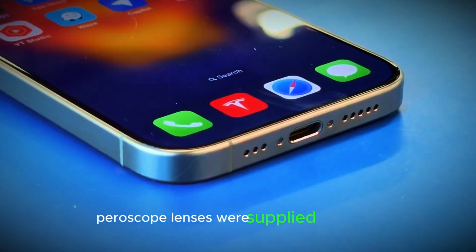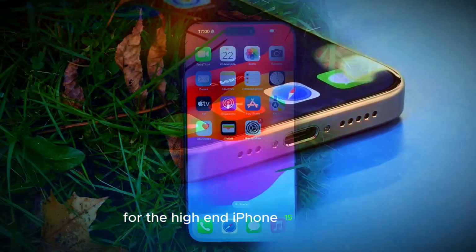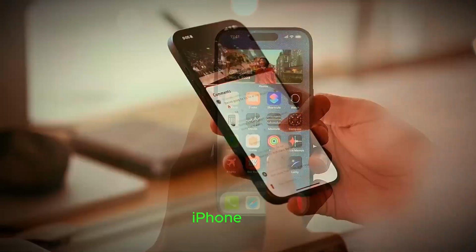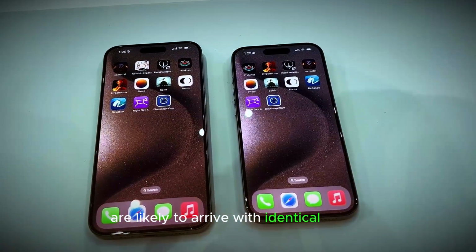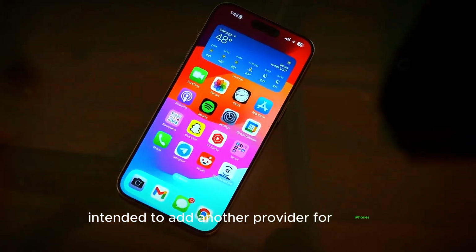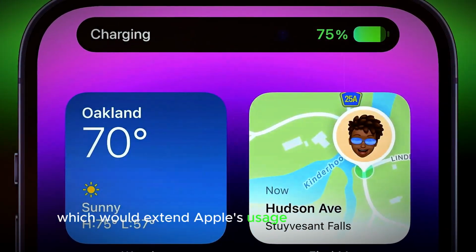Periscope lenses were supplied by Largan for the high-end iPhone 15 Pro Max last year, and this year other models in the future iPhone range are likely to arrive with identical lenses. This year, GSEO is apparently intended to add another provider for iPhones, which would extend Apple's usage of periscope lenses.